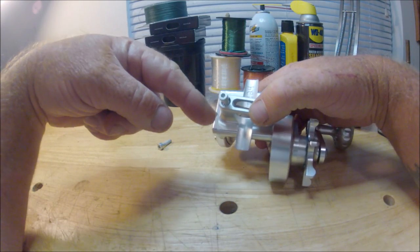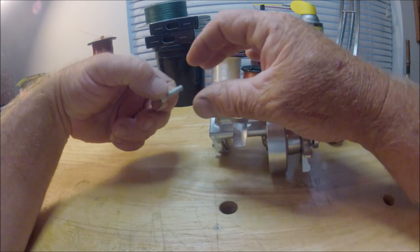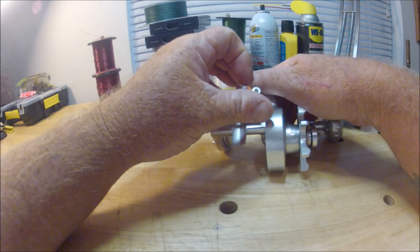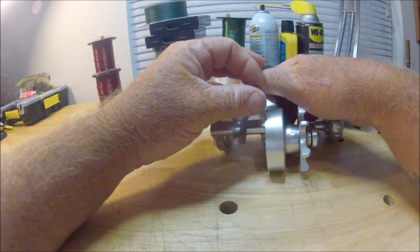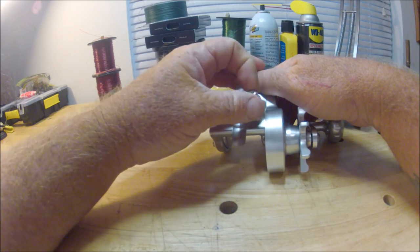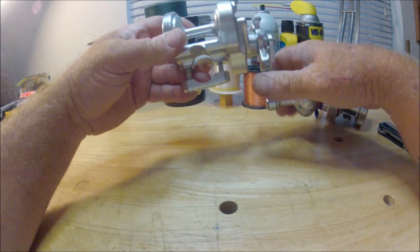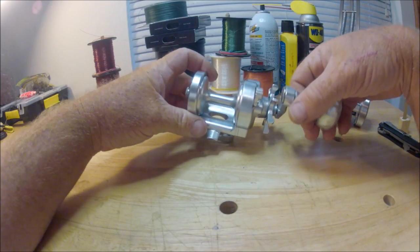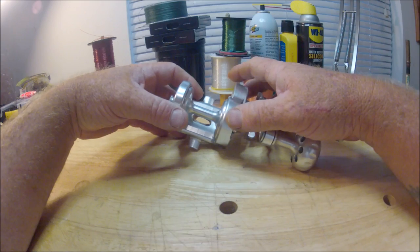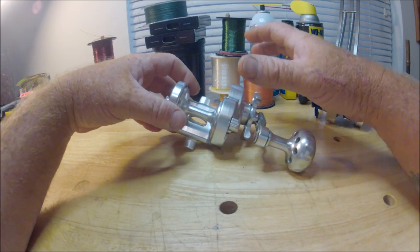There you go. No straight slot or goofy crap here. They're using, again, hex head type screws. Now I've got to get myself another Shimano Terez to match this. Because you put this on a Shimano Terez, and my God, you've got a lightweight monster fish outfit combination.